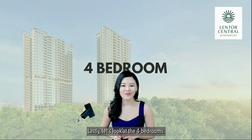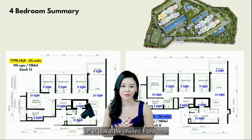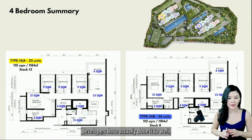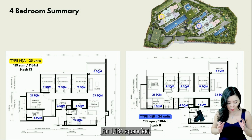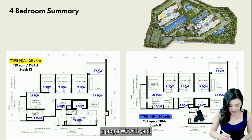Lastly, let us look at the 4-bedroom. So for the 4-bedroom, there are 2 different unit types. Let us look at the smallest 4-bedroom, which is 1184 square feet. Developers have actually done it so well. In fact, this is also my favorite floor plan. The 4 bedrooms are all my favorite floor plans. For 1184 square feet, they managed to squeeze in a proper WC with yard and a household shelter.